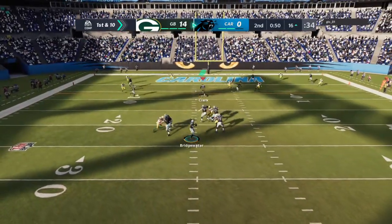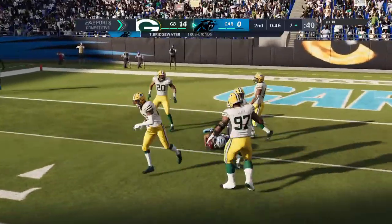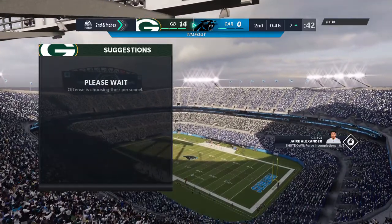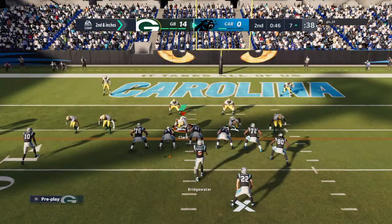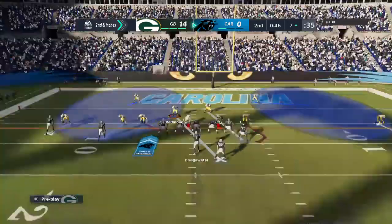From the red zone now, Bridgewater. He'll get 10 there all on his own, but it'll be second down. Now another timeout called for by the offense as the clock stops here with 46 seconds remaining in the first half. That's a 7-yard line.